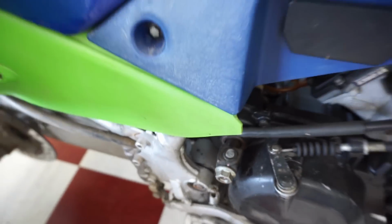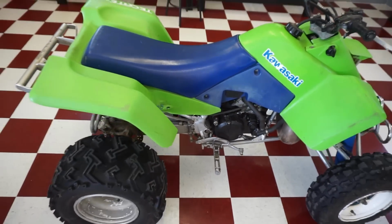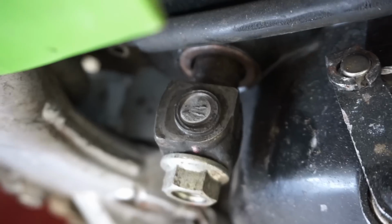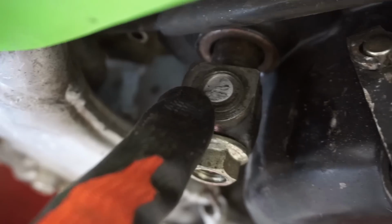Now we can't even ride this thing. We've got to order up a new kickstart for it. Wow. That really, really sucks. Alright, you can see where it snapped off right here. Not sure why it would do that. It's never done that before.